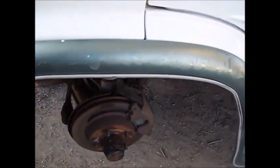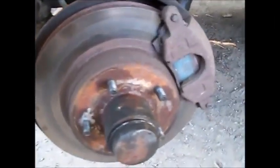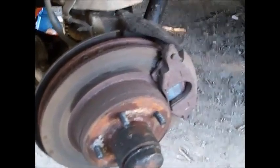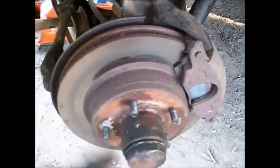So anyways, this vehicle has disc brakes on the front, like pretty much all vehicles do anymore, and the rotors are in good shape. There's no grooves or anything, but if you notice, the pads are getting thin. I don't know if I can get this video to show you. It won't focus. Anyways, they're a little thin. There's still a little meat on them, but they should be replaced. And of course, I'm going to clean up the whole area and lube the fittings and whatnot.